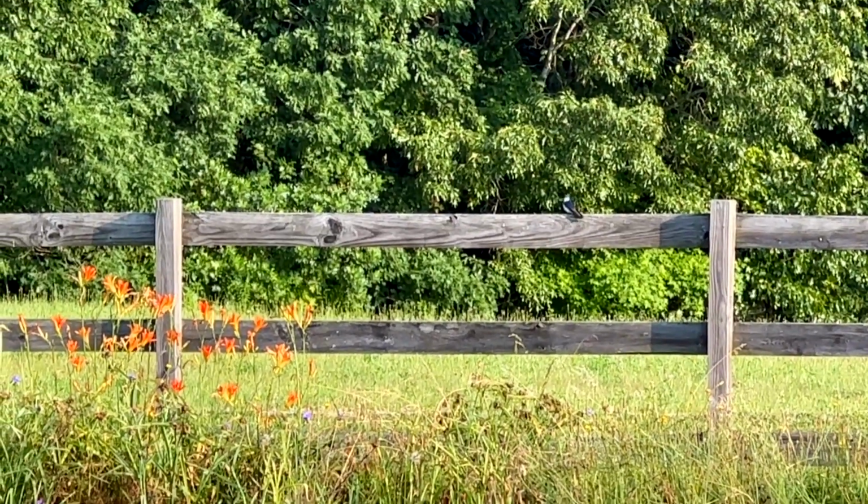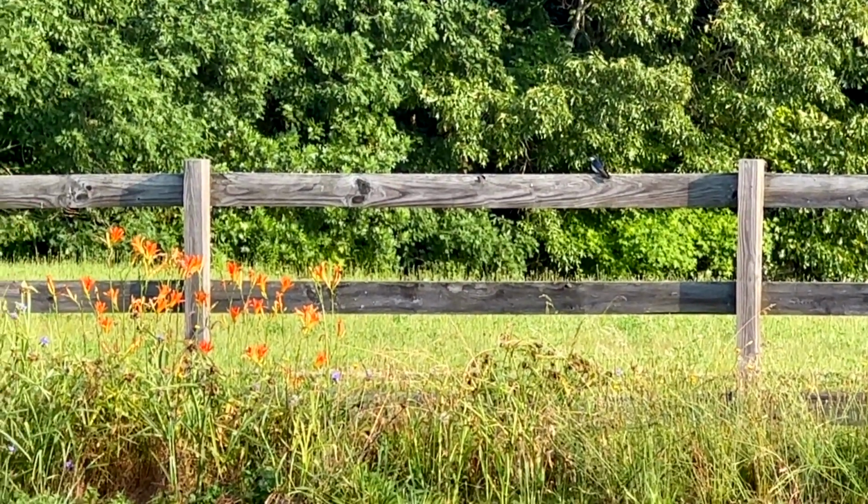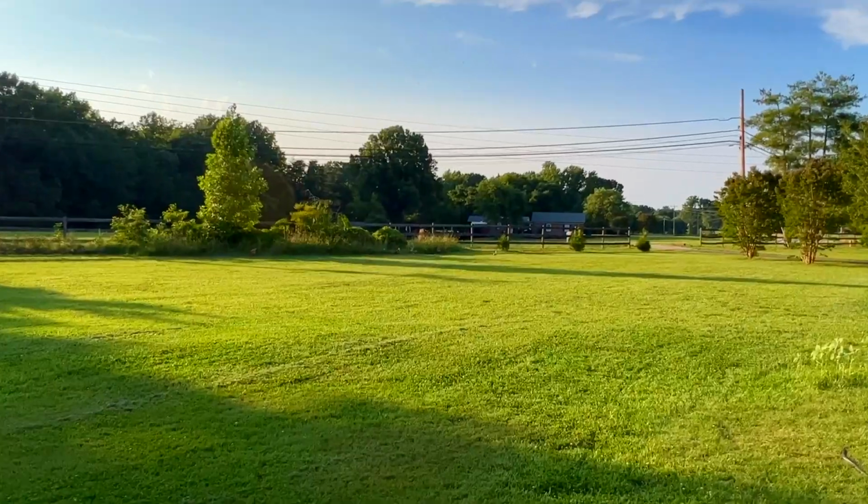And there's one sitting on the fence right there. They are beautiful, y'all. They're blue and white, especially the male.